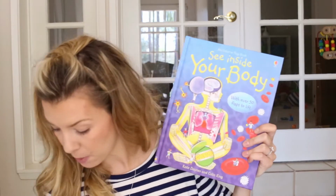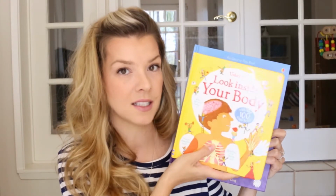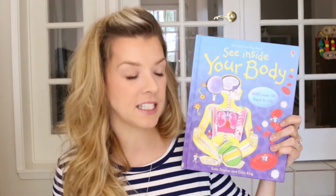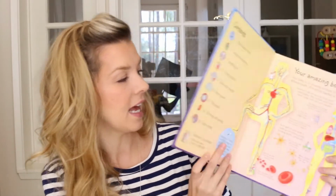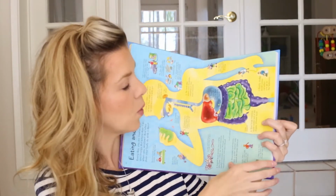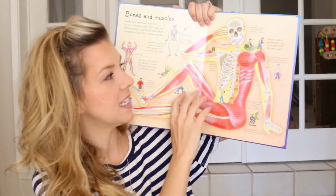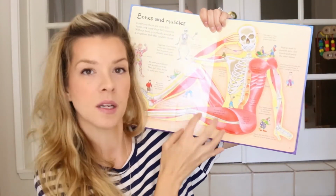And then sort of to go along with that, there's the See Inside Your Body. Now with Usborne, the Look Inside Your Body is for the youngest class of learners, and then the next step up would be the See Inside. And again, it's also a lift the flap book, but it has some more. For example, bones and muscles were combined, but I liked that it sort of showed how the bones and muscles work together.